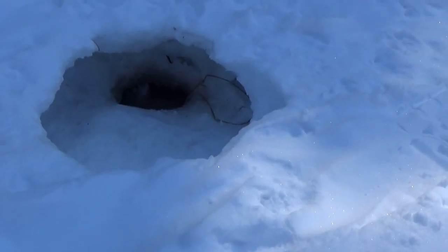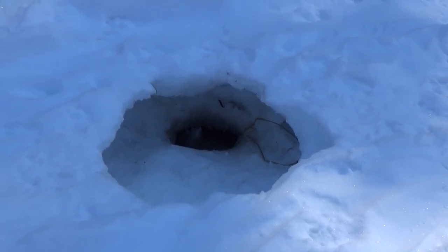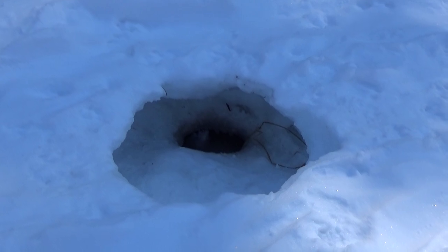And it's kind of neat how it's hollowed out in there. I wonder if they sit in there and eat like a muskrat would, where they make domes underneath the snow and they sit and eat, but it doesn't look like anything in there as far as recent meals go.